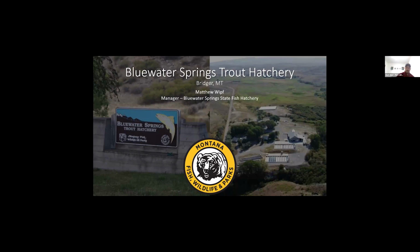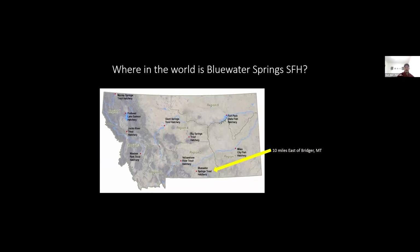All right, so where in the world is Bluewater Spring State Fish Hatchery? We're actually fairly remote for a Montana hatchery. We're kind of south central, located about 45 miles south of west of Billings. And once you get to Bridger, you take a gravel road about 10 miles east of Bridger, and you kind of get to the point where you're like, am I lost? And then you end up in this beautiful valley.